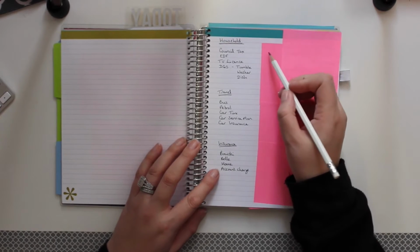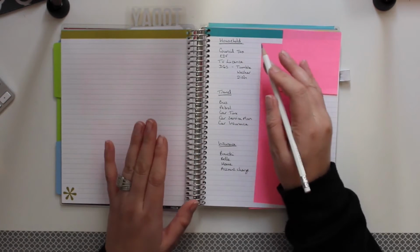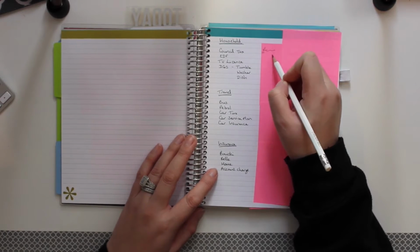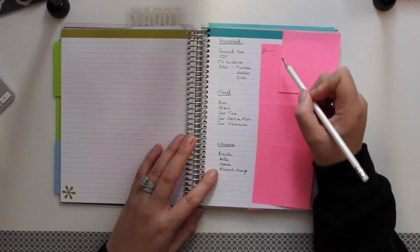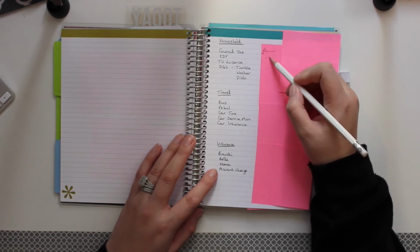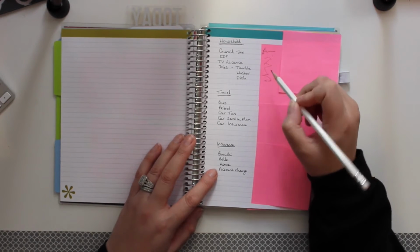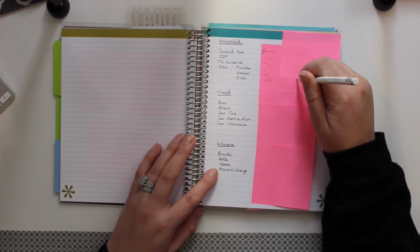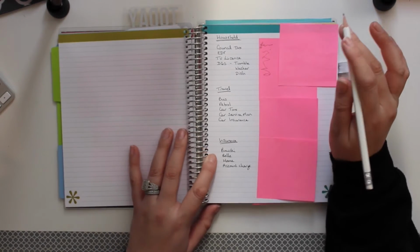So I put the amount here. Some of these are set, they're going to stay the same. So I put the amount here in red ink. If it's an incoming, it's black. If it's a bill, it's red. Then when it actually comes out of the account, I write it in here in black ink. I know, but it works for me.